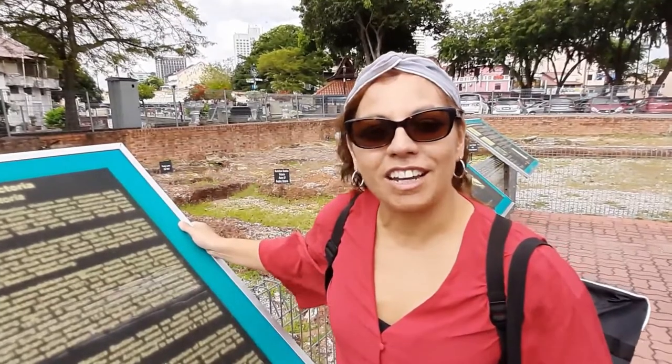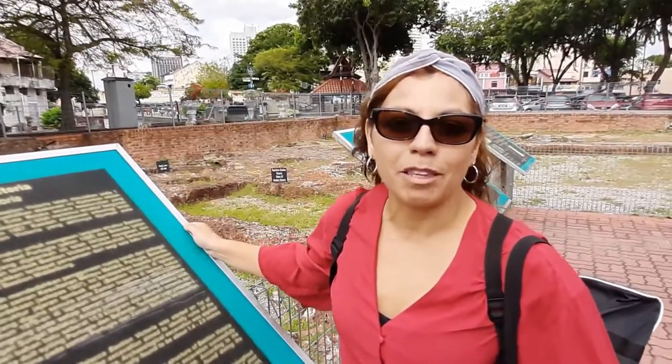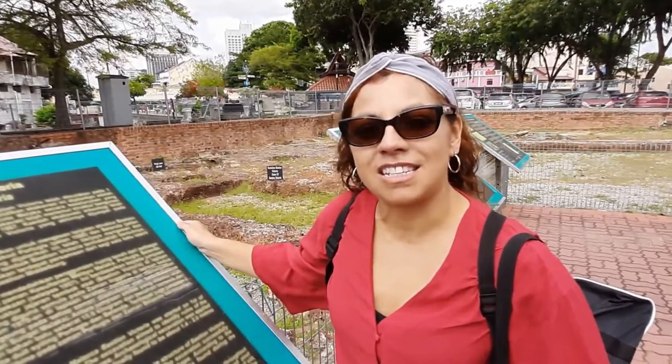To an area known as the Bastion Victoria Ruins. According to the information posted here, the ruins were started by the Portuguese back in 1588 and continued by the Dutch in 1792. Let's take a look at these ruins to see what they entail.